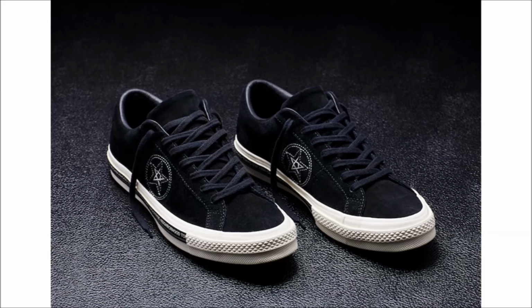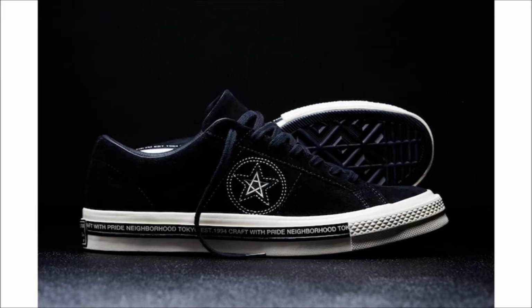Both pairs drop on April 6 online at Converse.com and at Converse retail stores. The high will retail for $110 and the low for $100.